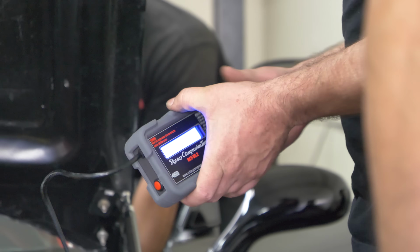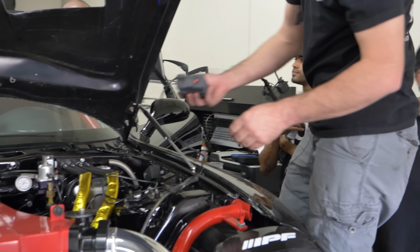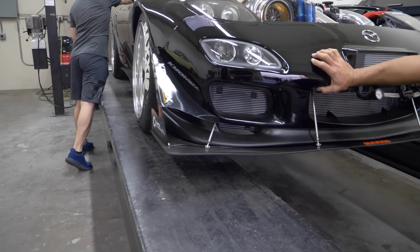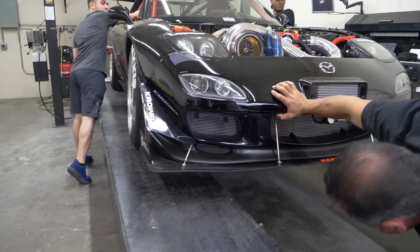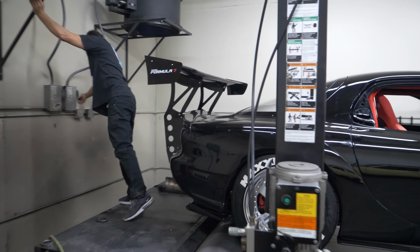Yeah, this one's a little higher, right? Probably because it's cooling down. Yep, same thing. Yeah, good. Okay, straighten up. There you go. Okay. We'll put the stops on it, and then you can get out of it.